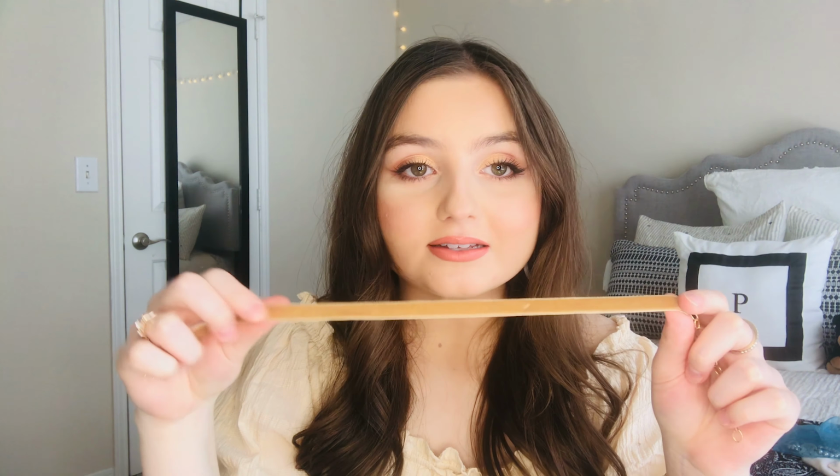Yes, this is another choker. It's kind of like a felt material, which is honestly kind of cool. And since it's a tan color, I might keep it. Who knows if I'll actually wear it, but I'll keep it.